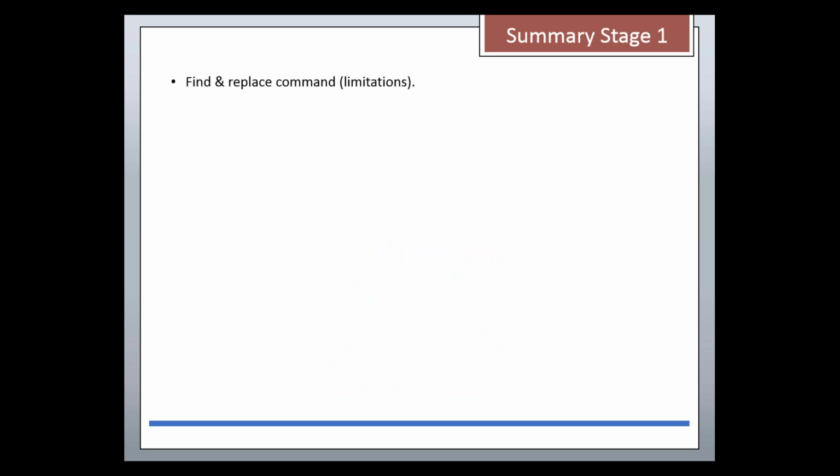So the summary of stage one is that the find and replace command actually proved very, very useful, but there were a lot of limitations when doing that, and I actually had to pretty much check every line all the way through, and I had to consistently do that because otherwise I was missing things that Excel wasn't picking up.